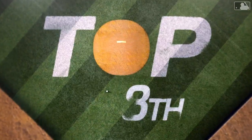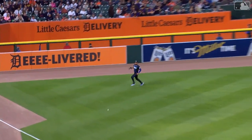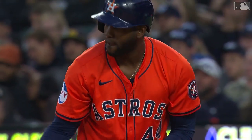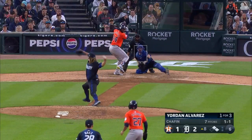It's Andrew Chafin, whom A.J. Hinch selects. Putting the tying run on second base and the go-ahead run on first with nobody out in the 8th inning. And the big man, Jordan Alvarez, digs in at the plate. Jordan's had great numbers and great experiences here in Detroit. He'd like to have one right here.